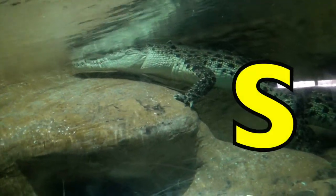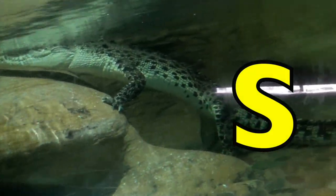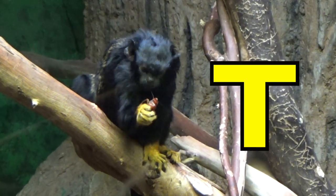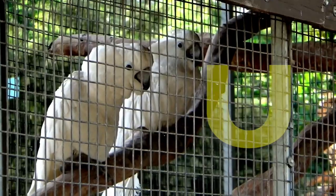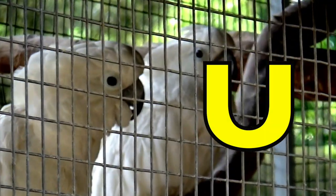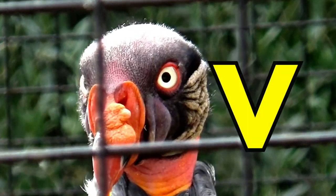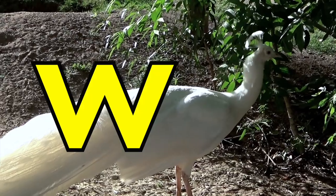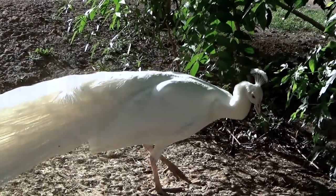S is for saltwater crocodile. T is for tamarin. Tamarin. U is for umbrella cockatoo. Umbrella cockatoo. V is for vulture. Vulture. W is for white peacock.